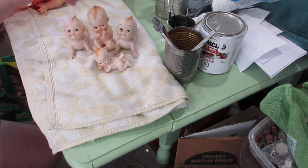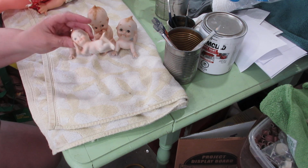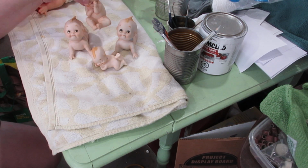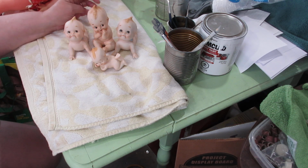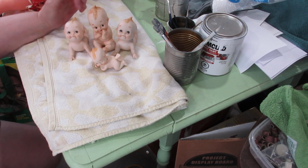There's two that are the same. This one's sucking his thumb, and this one's got a wink on his face. He's winking. Laying down, bum in the air. They all have bare bums. That's how the Cupid is portrayed. But cute little ornaments that look nice in my shop. They kind of give another different little flair. So I'm always welcoming little things like this.